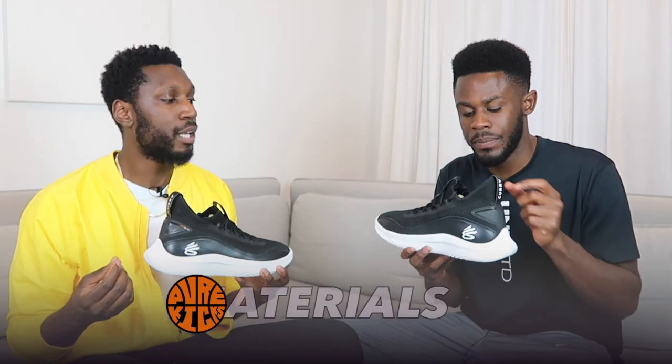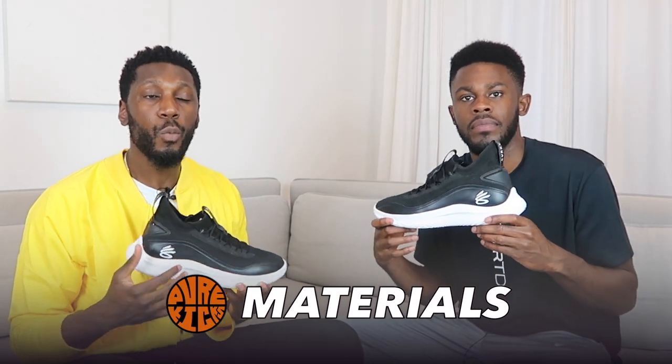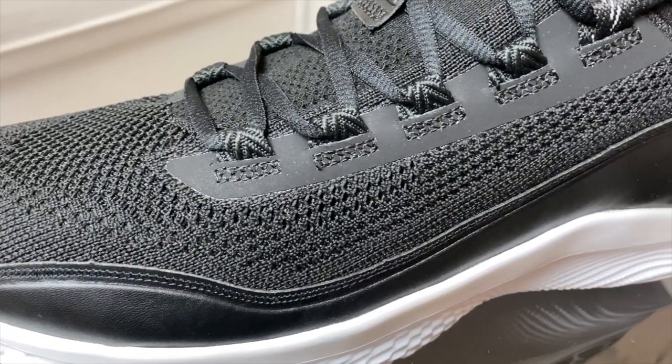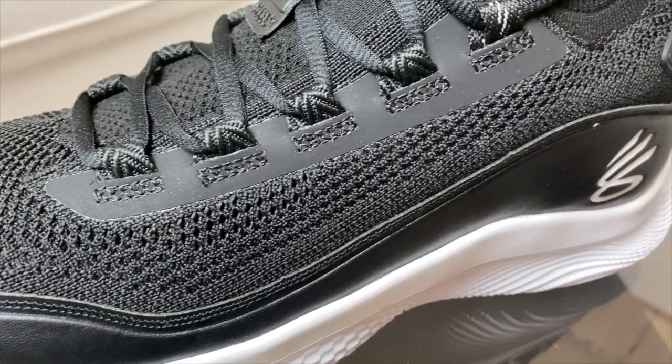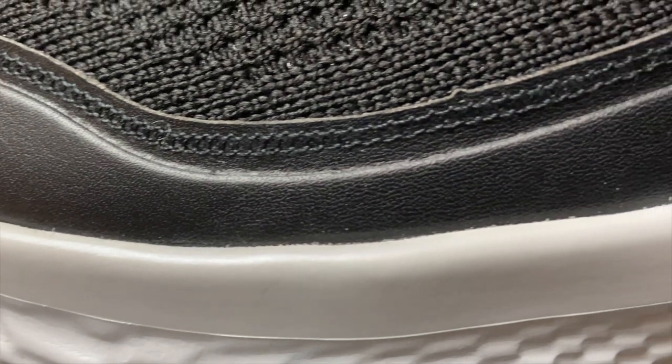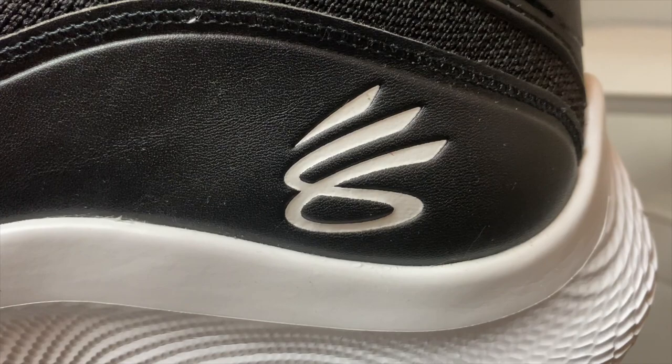Next up, talking about the materials. Now in the Curry Flow 8, we're looking at a knitted upper pretty much throughout with synthetic leather overlays to add support. All of these things are breathable, lightweight, flexible. When it comes to knit, it's always the case pretty much, and this is no exception. It did all those things, ticked all those boxes. The synthetic overlays definitely added some support. Not too much, but we'll get to that a little later. But overall, nice fitting materials. I'm not mad at them.